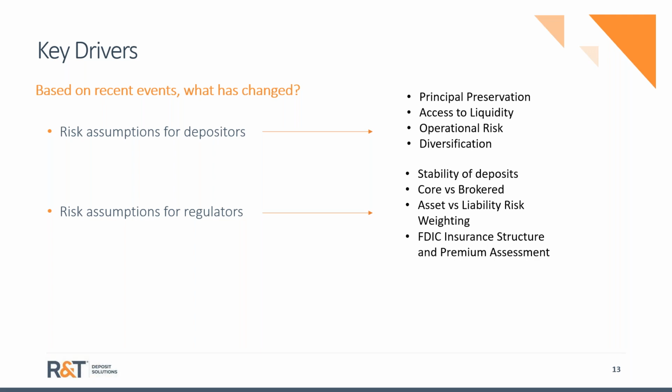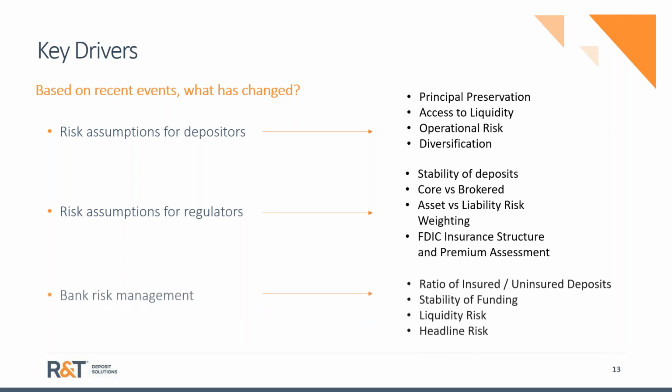So are the regulators. They're thinking about the stability of deposits. What does it mean to be a stable deposit? Prior assumptions of classifications of deposits, such as core versus brokered, are being reevaluated. And I say that because some of the banks that experienced the biggest runs, those deposits that left were technically from core deposits, accounts that were opened directly. So the assumptions around core equaling stable were undermined during the most recent crisis. So there's going to be a reassessment about stability of deposits versus prior assumptions. And we also look at the asset liability risk weighting in terms of how the FDIC assesses insurance premiums, for example, and what that structure looks like going forward.